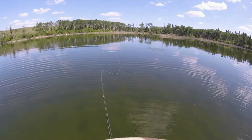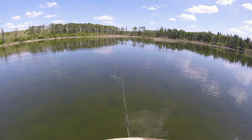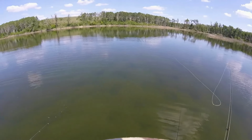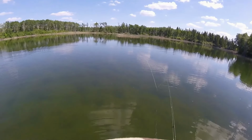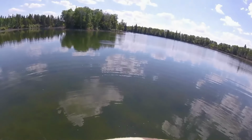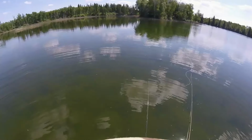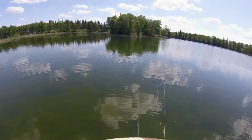Oh, dude, that fish right there. Oh my god, big one, right here. Oh, big rainbow. So these fish are cruising quick in here, dude. That was a big rainbow. I wonder if the camera saw him. I wasn't really looking at him. Oh, that was the same one. He's moving so fast, though. That was about a 2-pound rainbow.